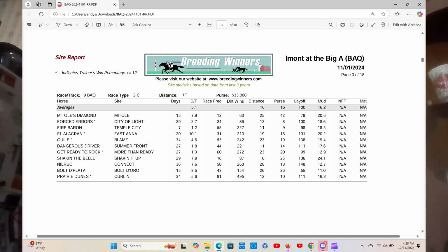The 10, Bolt to Pata, has a low layoff figure. It's less than 70, and that's based on a sample size of 43 for the sire Bolt d'Oro. So I'm not liking that. Has he run on short rest before? Not really, to get 22 days or less. Last time out the horse didn't run well, so I would stay away from both De Plata and number 11, Prairie Dunes.